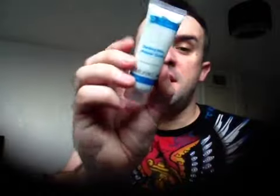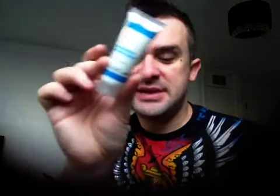Number 6 is Murad Clarifying Face Mask, which is this one. And this is 30 grams. I'm actually going to try that one tomorrow. Full size is 75 grams, which retails at £35. So it's just like double size of that. If you split the price in half of £35, you've already got your money's worth back there for the box.